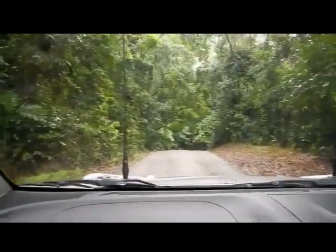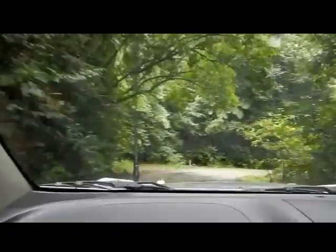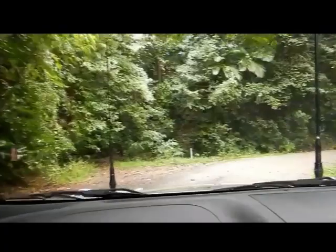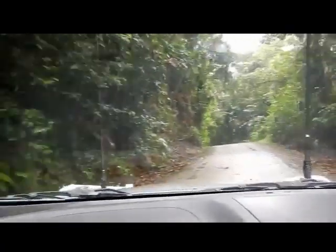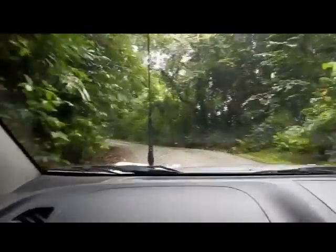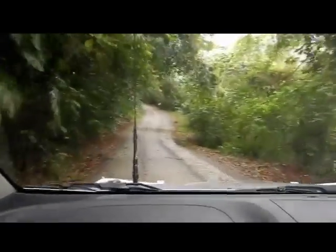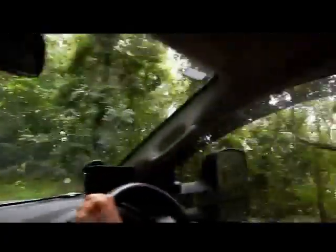We're now on Cape Tribulation Road, or Bloomfield Road. Four-wheel drive track, it's not too bad so far. We've only been on it a few minutes. We've got a professional driver at the wheel, professional passenger on this side.